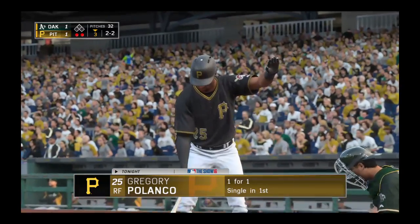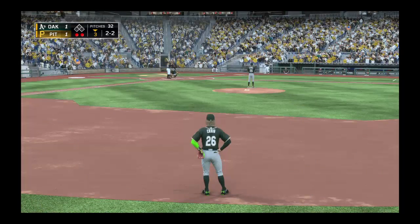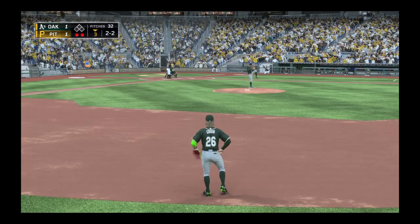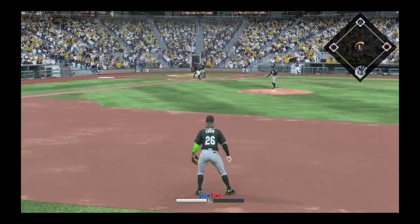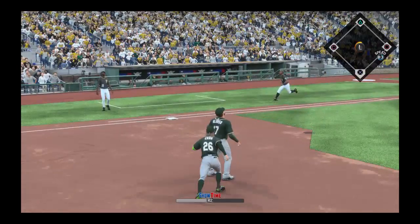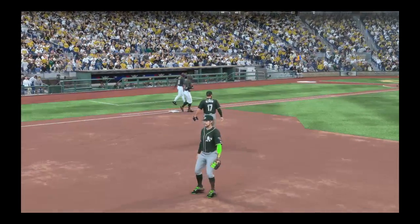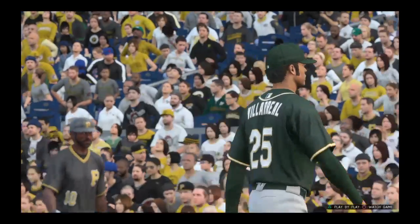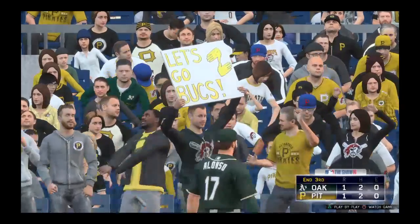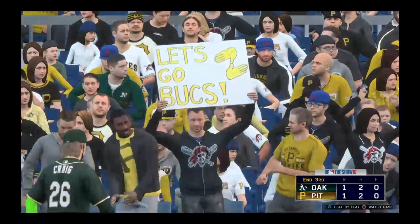Stepping in and ready for another shot, Gregory Polanco. He reached on a single in his first try. Here's a high pop-up. Alonso is... And he will put it away to retire the side. I have to imagine there's a full moon tonight, judging by this bunch. Time for a quick break, then back to PNC Park after this.